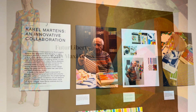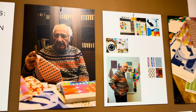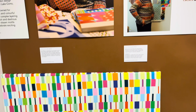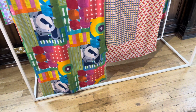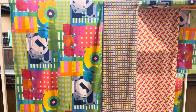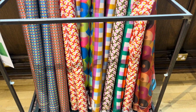The third collection is actually a collaborative collection with the Dutch graphic designer Karel Martens, and basically the Liberty designers have designed a collection using his hand-printed monoprints as a starting point, I guess, and he has curated it, and you can see the results of it in store here. It's very striking, very stunning, and very colourful.